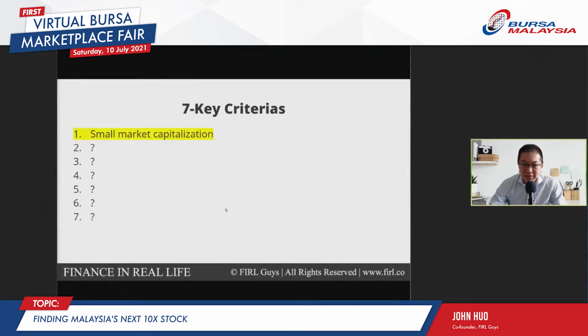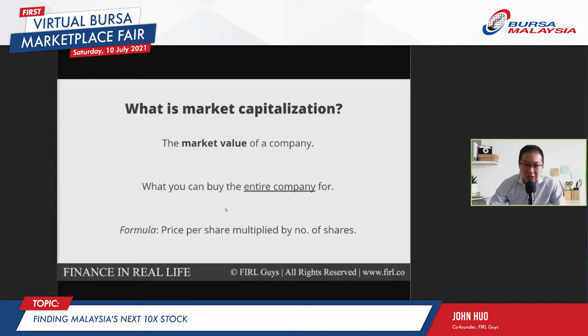So the first of the 7 criteria is small market capitalization. What does small market capitalization actually mean? Market capitalization is the value of the entire company. Let's say you're a billionaire today, you have probably 100 billion, and you want to buy a particular company. That is the price tag of the company, the entire company's value presented to you on the stock exchange. For those of you unfamiliar with this term, I know there are a lot of veterans out there, but bear with me because there may be newbies in the session.